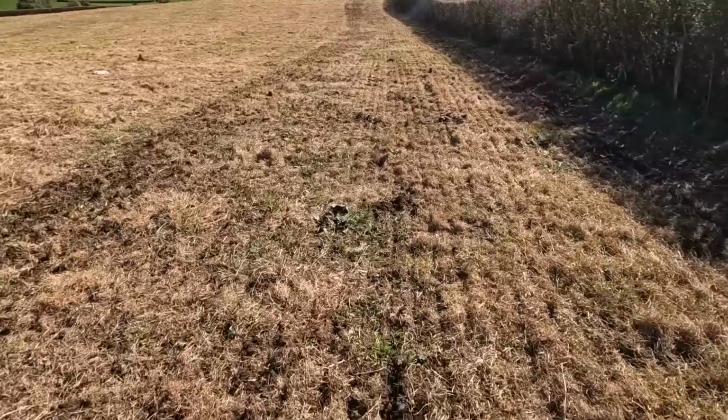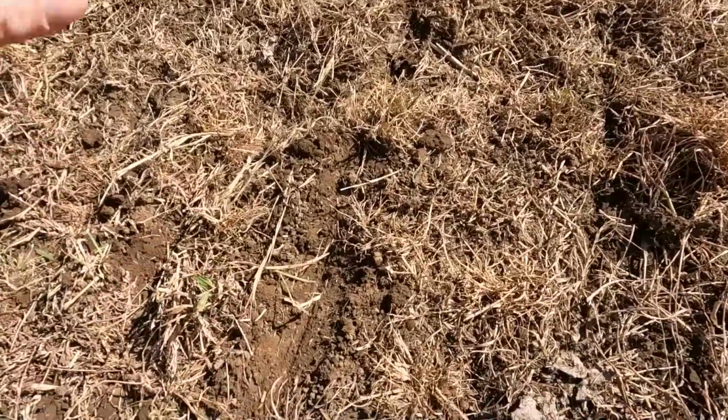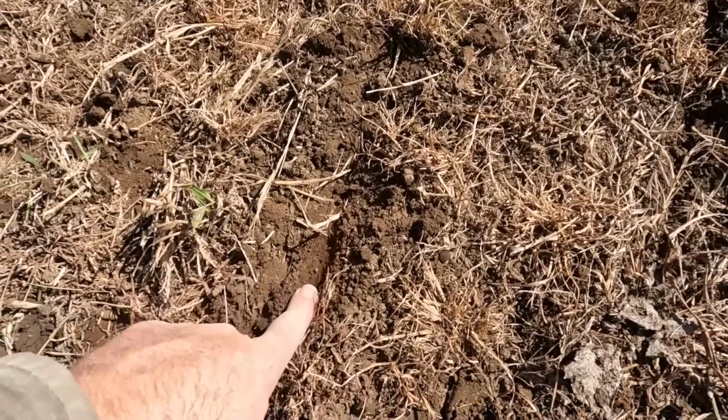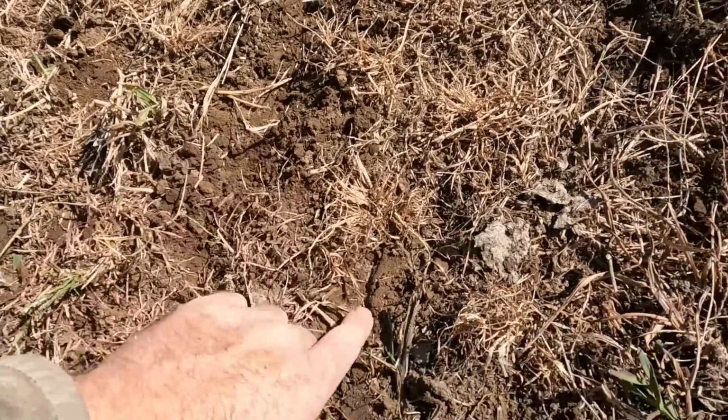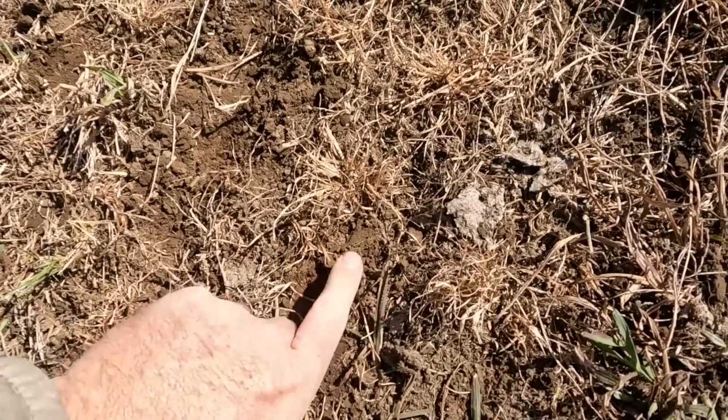New Zealand made drill, that Allen, made down in Canterbury, Ashburton I think to be more precise, but does a real good job. Man, it's packed it pretty well. Sort of see some of the seed there sitting on top.